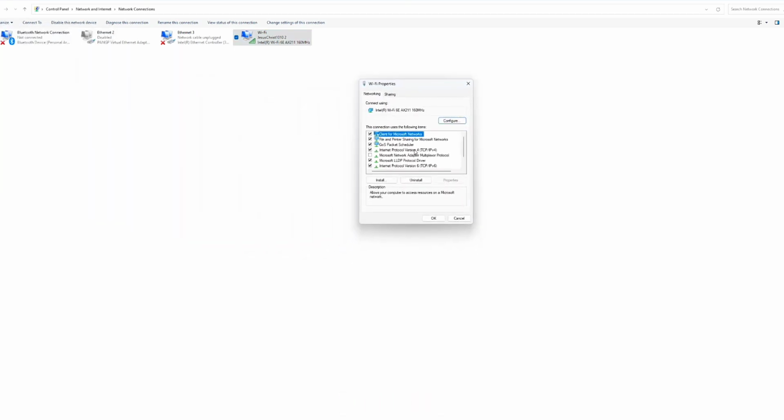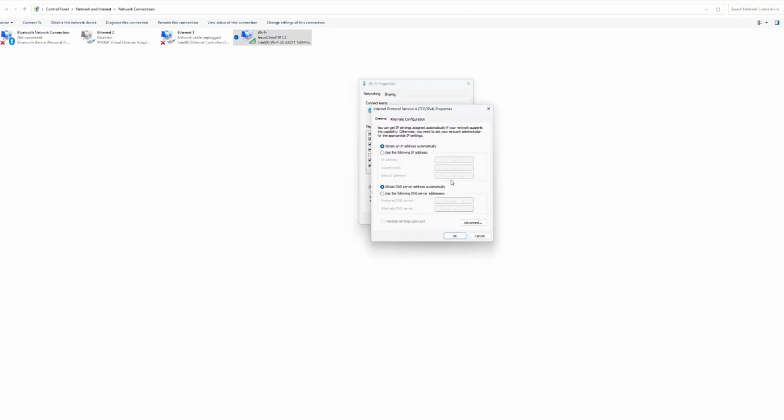and select this internet protocol version 4, TCP/IPv4, and click properties again, and over here click use the following DNS server and type these numbers, 8.8.8.8 and 8.8.4.4, and click OK. Once you click OK, you can go back and check if the problem resolves. If it doesn't, let's use the next method.